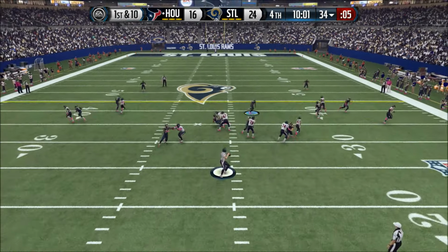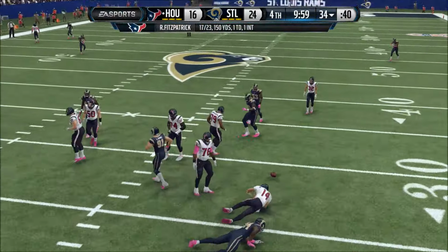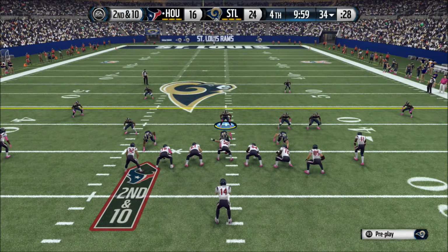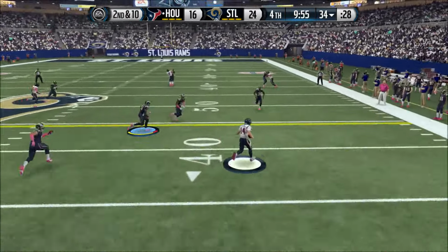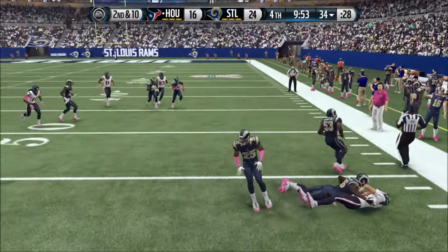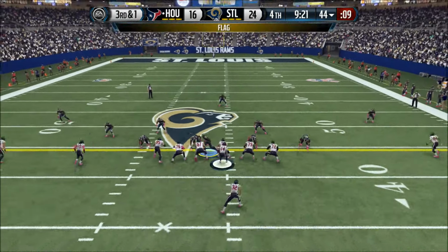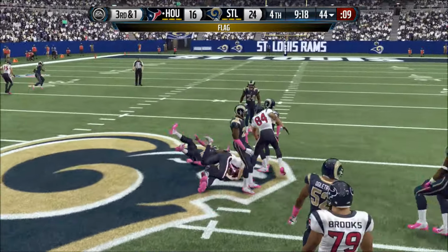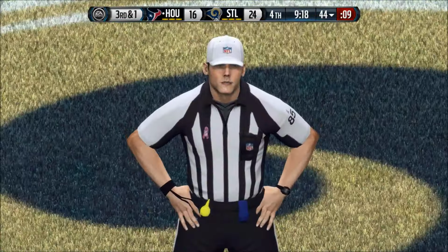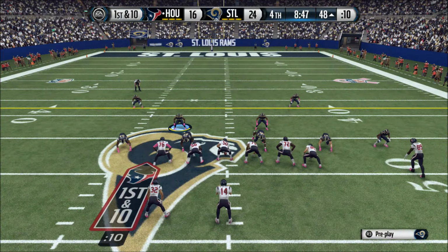From the gun. Knocked down as he fires it. From the gun. Dropping back now into the shotgun. Room to work. And that's a gain of 10. Just a quick drop back. There's a flag right there. Offside. Defense. There it will go, nickel.